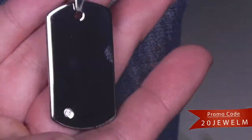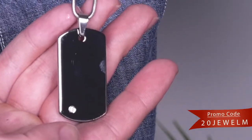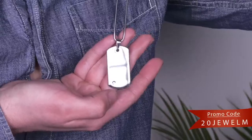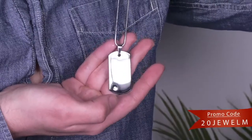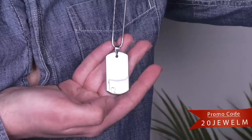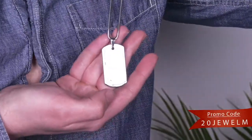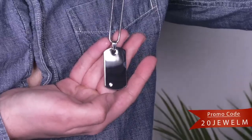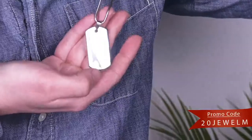So if you're someone with sensitive skin, you have a lot of allergies, this is also the piece for you. So this one is really cool. It's an inch and a half long. It's three quarters of an inch wide, and you can make it truly bespoke by giving it a custom engraving on the back, and a nice accent that it has with it. It has 0.06 carat lab-grown diamonds right on the front. So I really like this one as well.